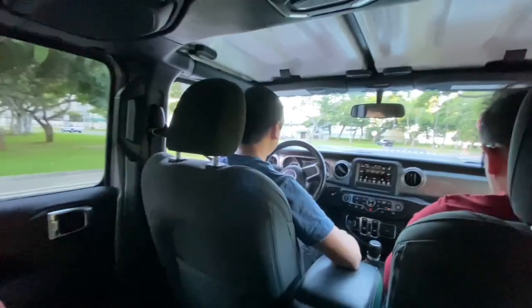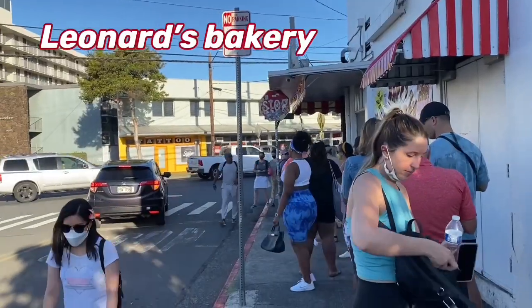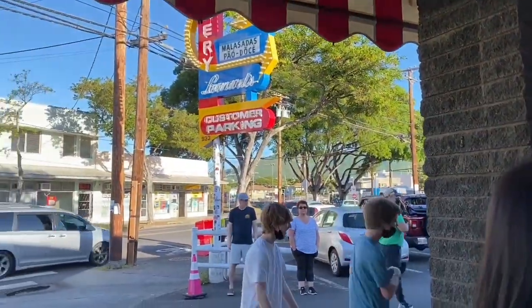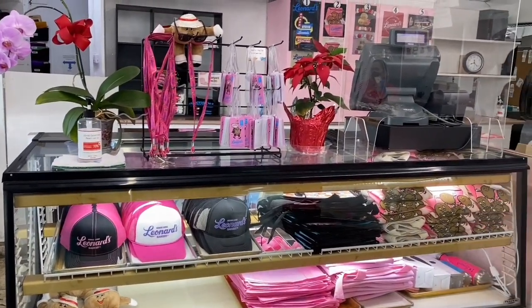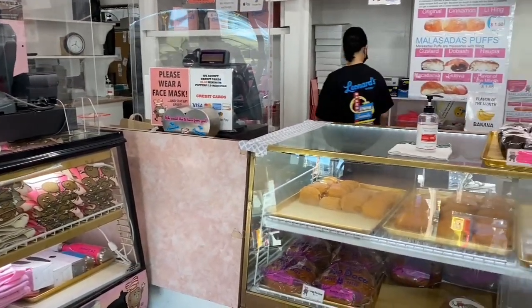The next morning, An was our preferred driver. Our first stop for breakfast, Leonard's Bakery. It was very crowded on a Sunday. My number one tip is to go on a weekday where there is no line, especially since it's President's Day weekend. Now, Leonard's Bakery does sell t-shirts, hats, and other desserts.